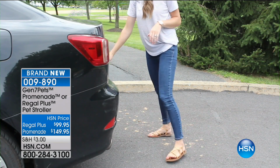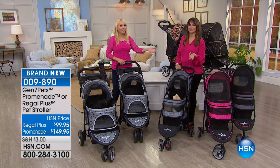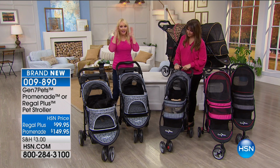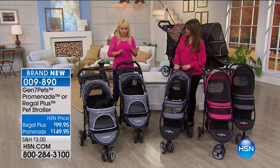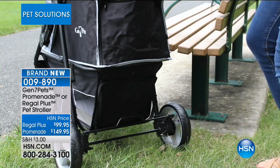This is an innovation. A lot of people have turned to baby strollers. As a matter of fact, this company started off in the juvenile category, so they know about the stringent safety requirements, and that's why they were so clever in how they designed it. Gen 7 strollers are just top of the line, but they're at such a great price point. You don't have to break the bank to get them.